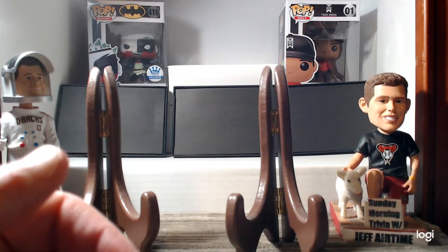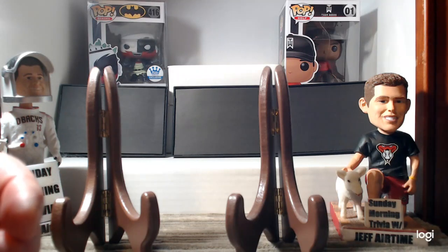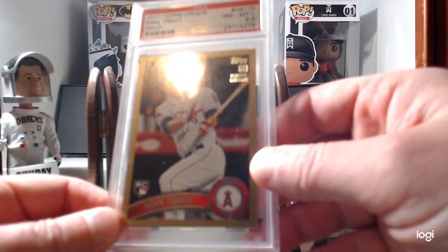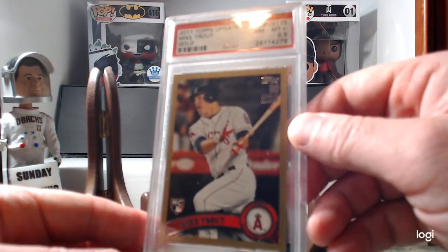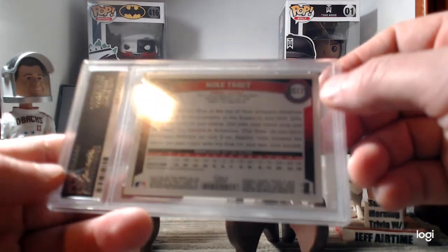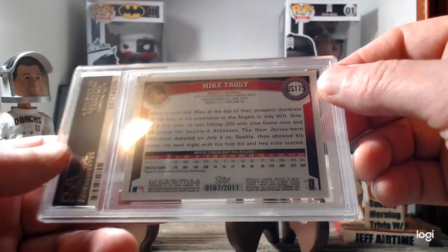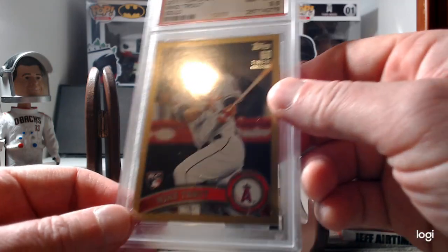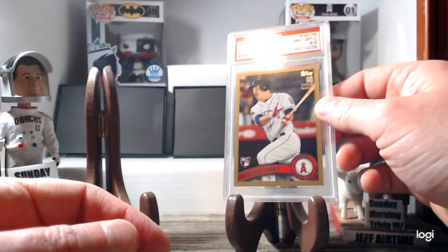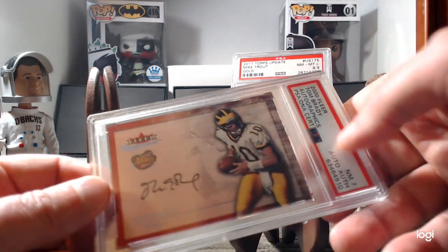Here we go, the top 10 high-end cards in the Jeff Airtime PC. Number 10, Mike Trout. 2011 Topps Update. This is the gold version, number 2,107 out of 2011. Focus there. I know if you're looking for Mike Trout right now, at the time of the recording of this video, they're at an all-time low, really, of his prices. So now might be the time to jump on Mike Trout.